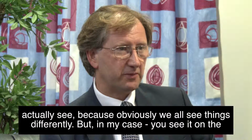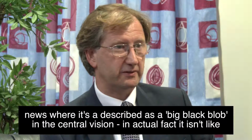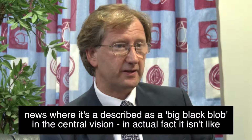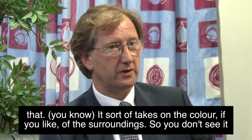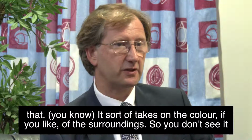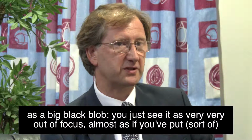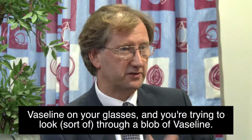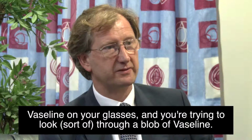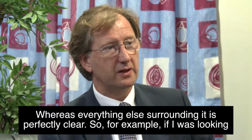But in my case, you see it on the news where it's described as a big black blob in the central vision. In actual fact, it's not like that. It takes on the colour, if you like, of the surroundings. So you don't see it as a big black blob. You just see it as very, very out of focus, almost as if you've put Vaseline on your glasses and are trying to look through a blob of Vaseline, whereas everything else surrounding it is perfectly clear.